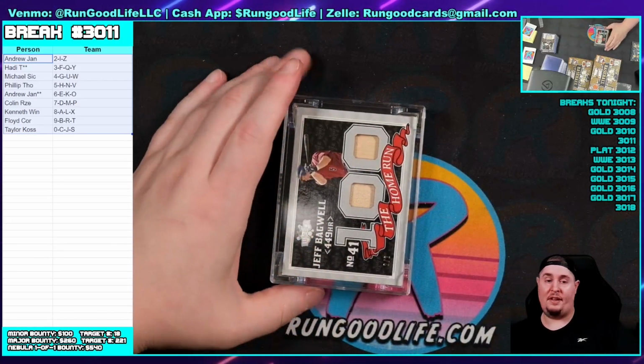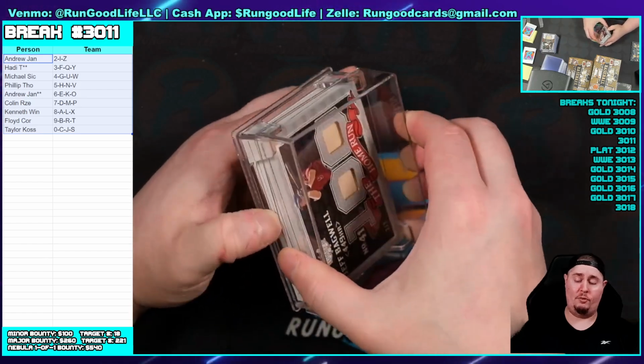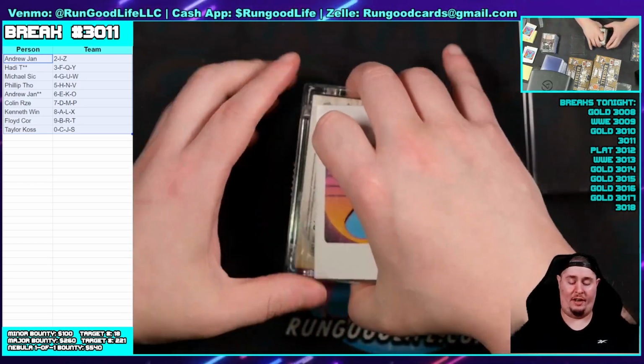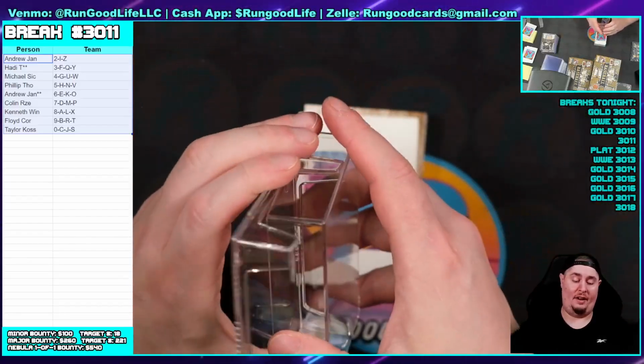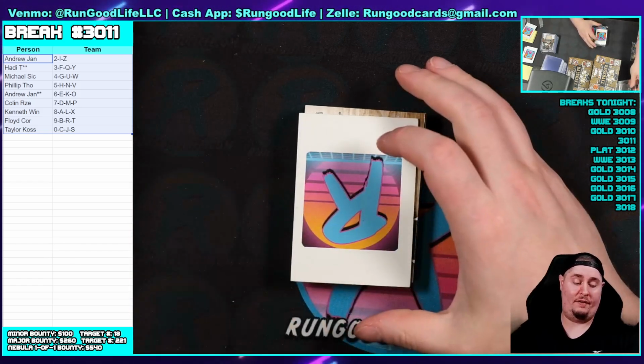Alright, what if we ran this on Monday, instead of running it in this format, as 2 random hits per spot? Would you guys be more interested in that? Because it's a 20, it would be a 20 spot break. What if we ran it as a 20 spot, everybody's guaranteed 2 cards? How would you guys feel about that instead?